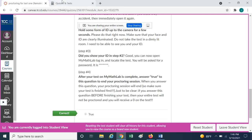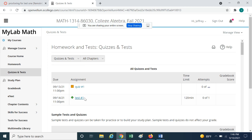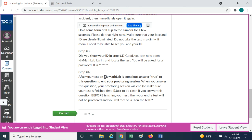When you finish the test over here on Mymathlab, go ahead and submit it. You'll be done with it. Once you're done with it, after your test is complete, answer true to this question. Just click true down there, okay? And all that does is end your proctoring session.